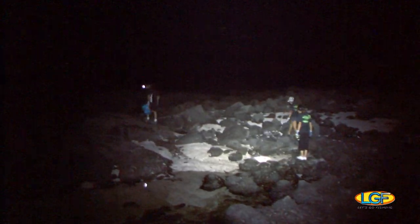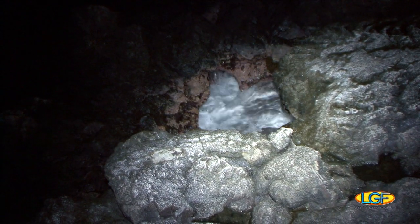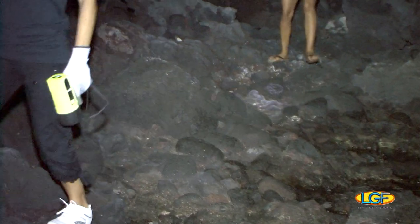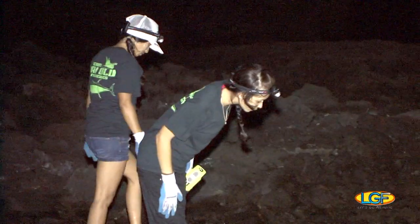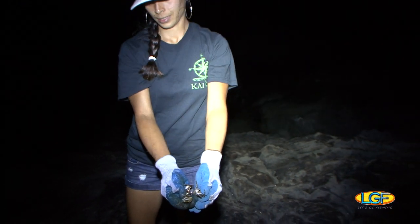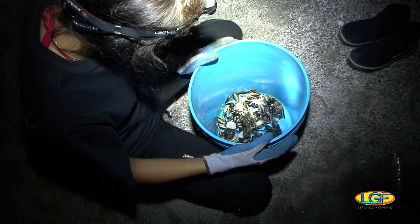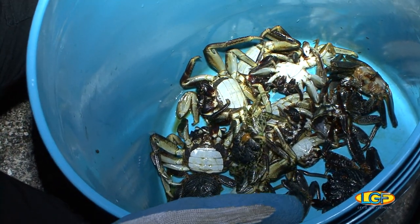One thing you need to do to get geared up to catch these crabs is get a good pair of gloves. Babe, I got one. You got one? Yeah. Found a big one. Yeah, I got one, big boy. Good fun. Yep, that took a whole 15 minutes to get.